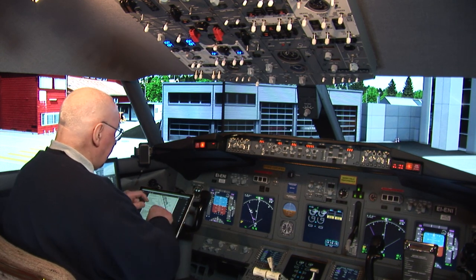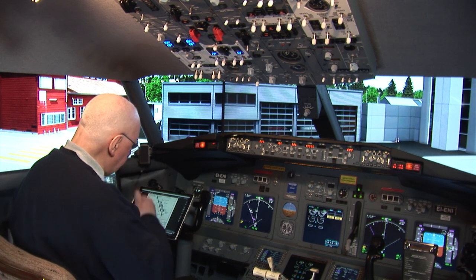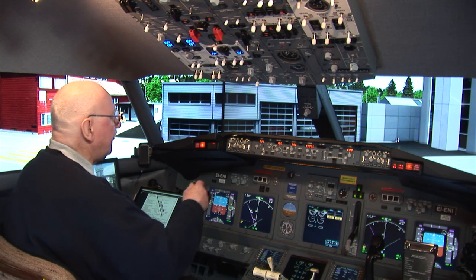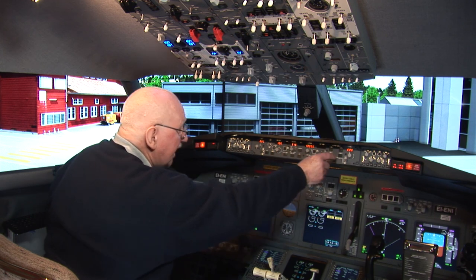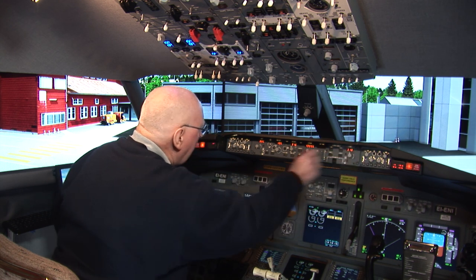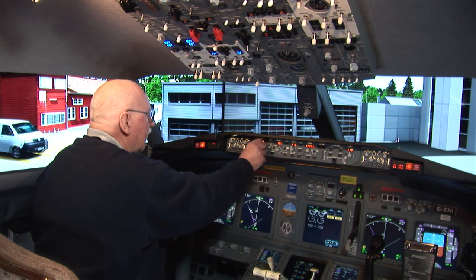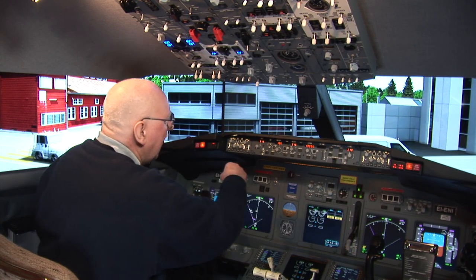If we're departing on runway 32, then the direction will be 318 degrees. So I'm going to change this to 318 for our heading. I'll change yours too, okay? So 318 for our initial departure heading. And there we go. Course heading is changed there, 318.